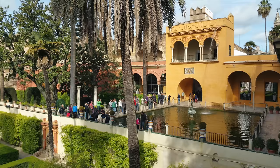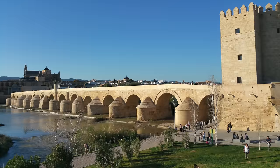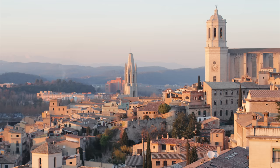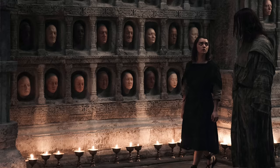The royal palace at Dorne was actually filmed in the Alcázar in Sevilla, constructed in 913 by the Islamic Moors, who fused the Roman Mediterranean influences with Arabic design in a style known as Mudéjar, and it's absolutely beautiful. Other minor locations in the land of Dorne include the Roman Bridge in Córdoba, the Alcazaba in Almería, and the Peñíscola in Valencia. Lastly, leaving Dorne and traveling north to Catalonia, the city of Girona was the location for the free city of Braavos, where Arya Stark traveled to learn from the many-faced god.